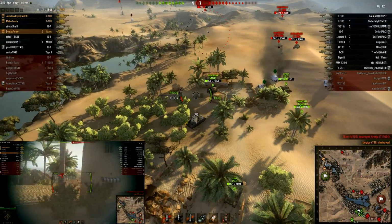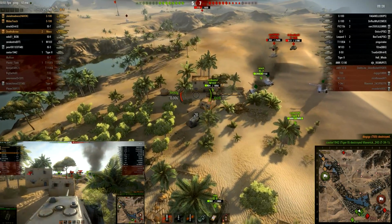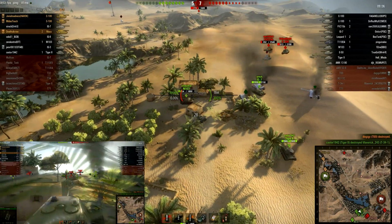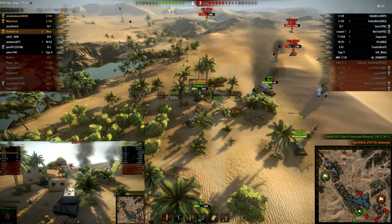Back behind the buildings. Keeping half an eye on that Tiger II over there behind the dunes. Gonna try to knock down that 215B. And I hit him in the cupola and knock him down.